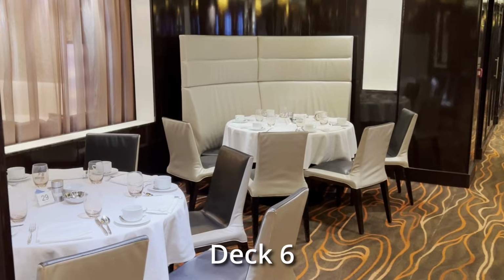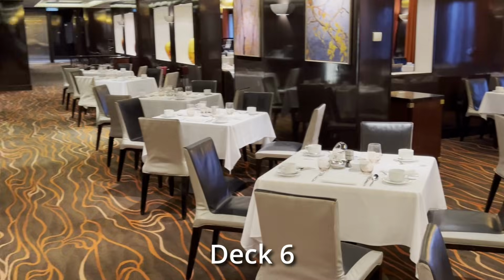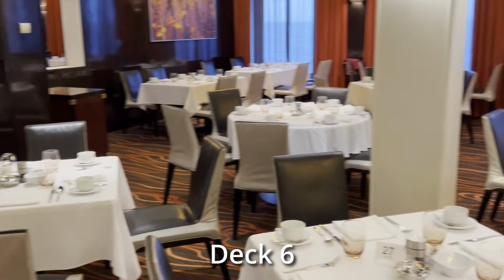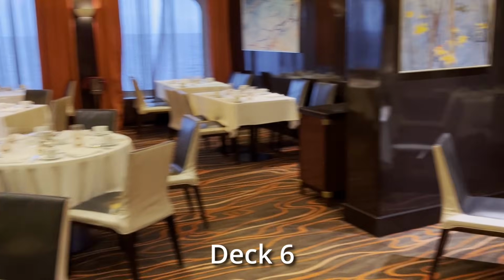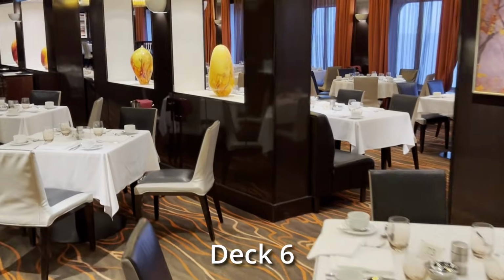On one side we have Savor, and again this is one of the complimentary main dining rooms. Norwegian is known for its freestyle dining option where you don't have to have a reservation for any of the main dining rooms.